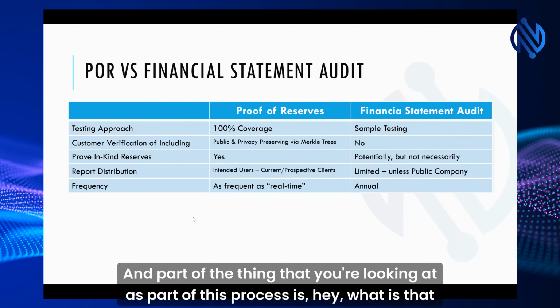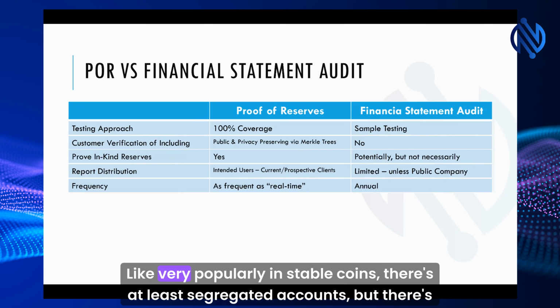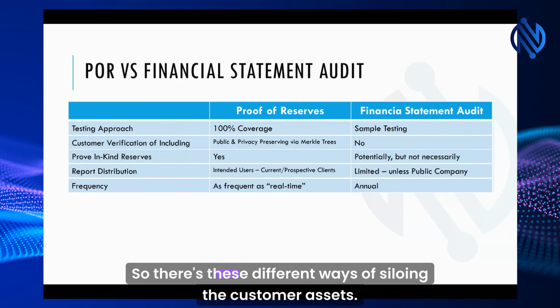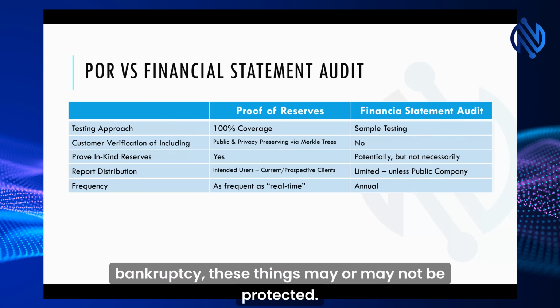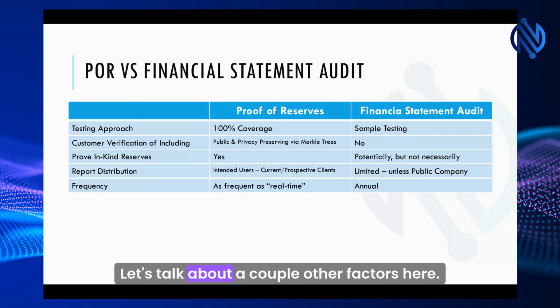Part of what you're looking at in this process is, what is the segregation or protection over those customer assets? Very popularly in stablecoins, there are at least segregated accounts, but there are also trust structures and entities in different domiciles. So there are different ways of siloing the customer assets. That's definitely something we look at and report on, to ensure that in a bankruptcy, these things may or may not be protected. Absolutely. Yep.